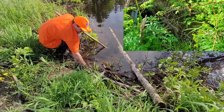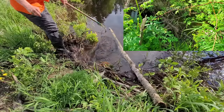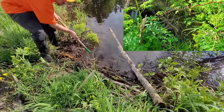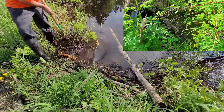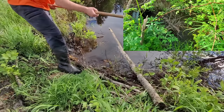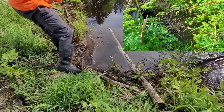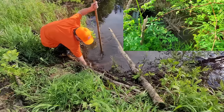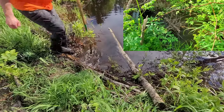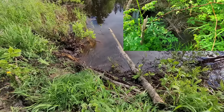Oh, I feel it. Yep, it's got damage. It's crinkled from an excavator. There we go. Now we got two culverts draining the pond. It'll drain real fast. This one's flowing good. Flowing good.